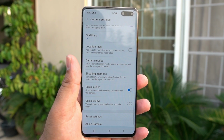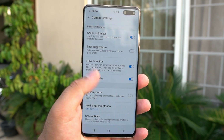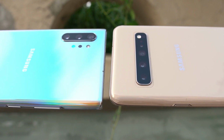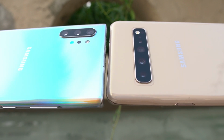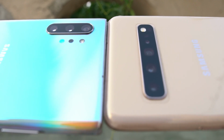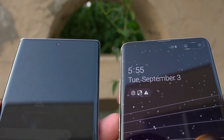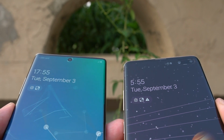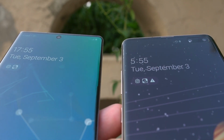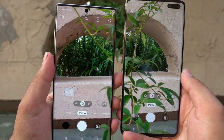Let me tell you a little bit about this camera comparison now. First of all, I have shot these images in almost all the possible environments and all the modes that are available on these phones. Same goes for the videos. You will see a lot of outdoor shots. I have tried my best to take some very good night mode shots too. Furthermore, you will find videos in all the resolutions.